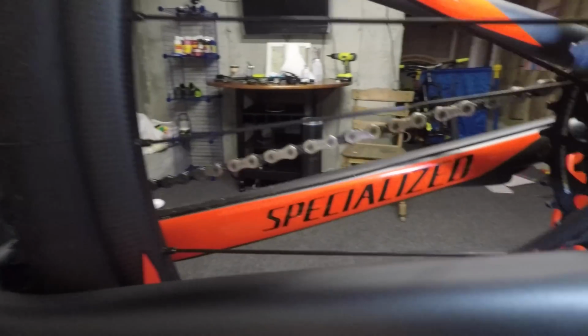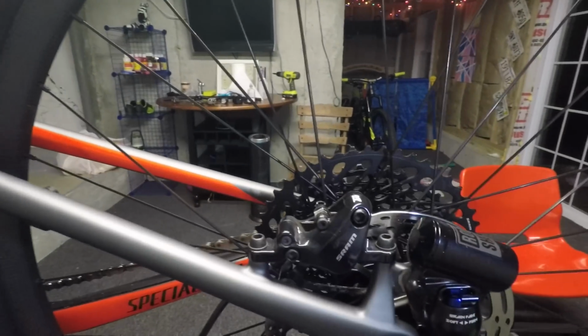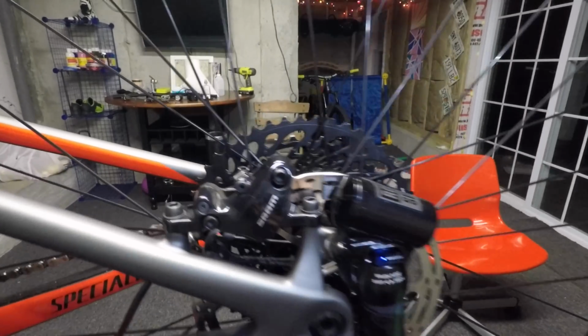And basically there's the hose. You can't really see it. It's right behind the seat stay here. Right there. There it is. And it goes through the shock yoke and tells the shock to open up when you hit a bump, and when you're pedaling, it keeps it nice and firm.